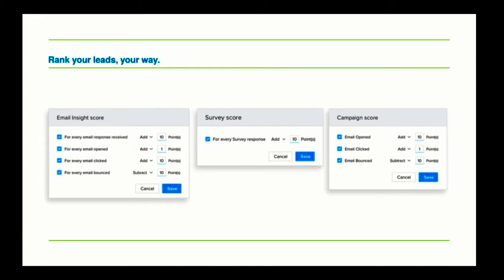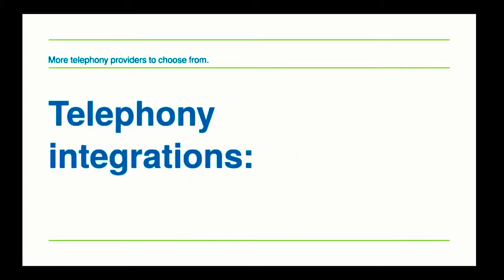Not just lead parameters, but you can also rank these based on other categories like email insights, or if one of your customers has taken a customer survey and if you feel that they are more interested and you need to concentrate your time and energy on them, you can do that as well.